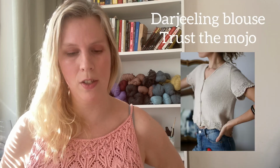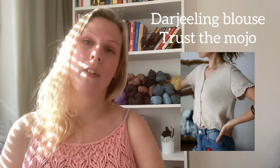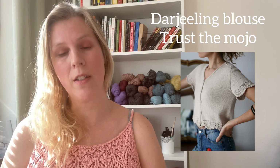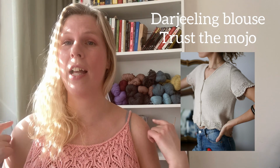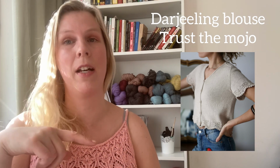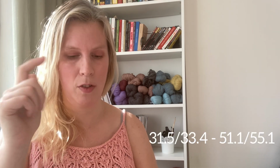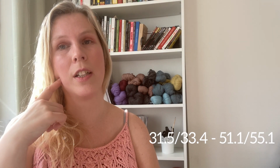Yes. The last cardigan is a short-sleeved cardigan, and it's called the Darjeeling Blouse. And it is designed by Trust the Mojo. This has a saddle shoulder construction. It also says in the pattern that this has kind of a different construction, which always makes me feel a little bit more interested. This comes in sizes extra small to 4XL, which is 80-85 to 140-150 centimeter bust.